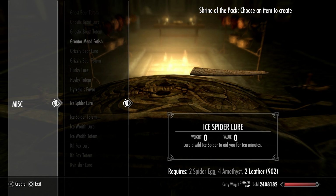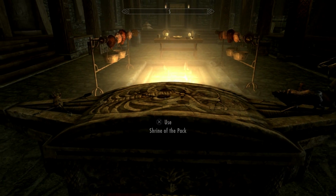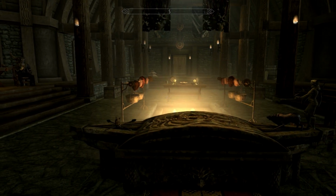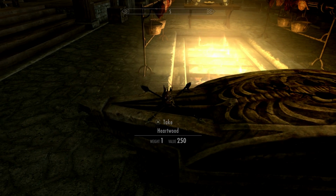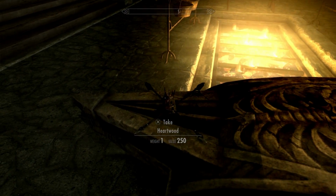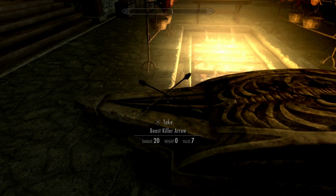So you'll see now for the totems that you need a special ingredient called heartwood. Those are what you get for killing the enemies that your guild here is fighting off, which are the Wild Hunt, which I think SkaerKrow gets a gamer point for, for making a reference to The Witcher.